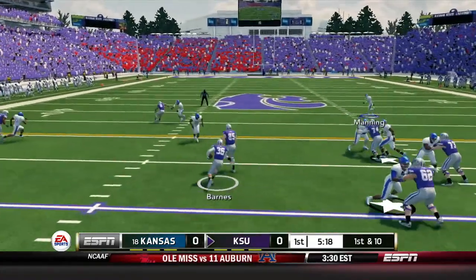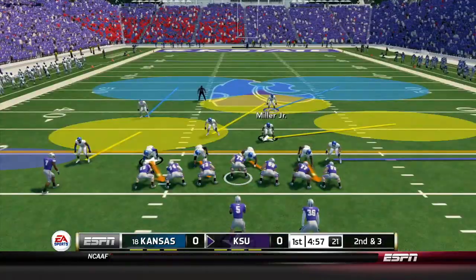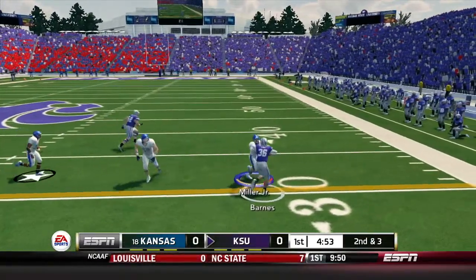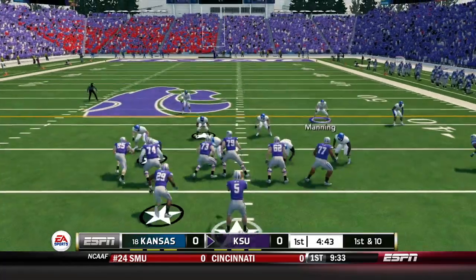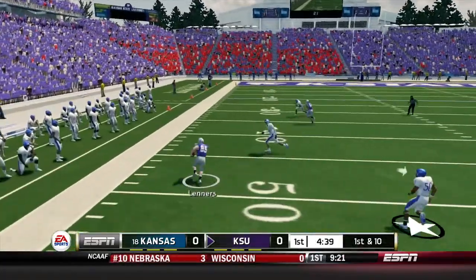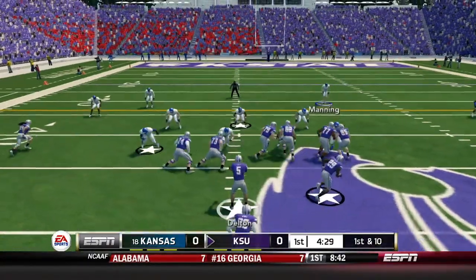It's going to be Delton and Barnes, this read option duo here today. Barnes has a nice 7-yard rush there on first down. Now 2nd-and-3, it's Delton on the option. He's going to pitch this one out to Barnes. Barnes is going to be stood up, but he's going to fight his way forward for the first down and a gain of 5. It's 1st-and-10. Now here's Delton, play action. He's going to drop back, throws left. He's going to find Leonard, the tight end, who gets shoved out of bounds after a 24-yard pickup.